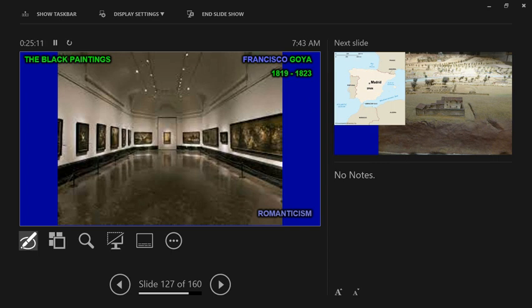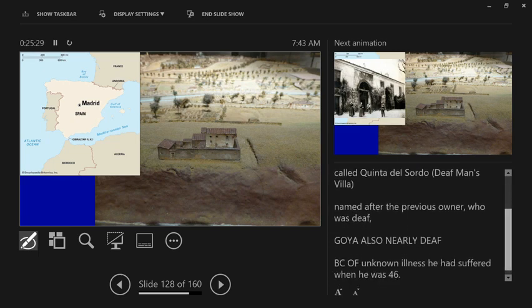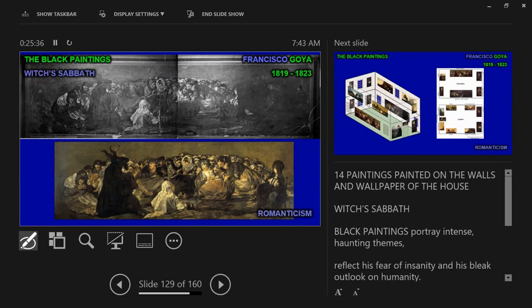All right, so the basic story is that Goya moves into a house in the middle of Spain, in the middle of nowhere. The house is called the Deaf Man's Villa, and the guy that owned it was deaf, and Goya was going deaf because of an illness that he had. And in this house, he painted on the walls. He painted 14 paintings on the walls and wallpaper of the house. This one right here is the Witch's Sabbath.